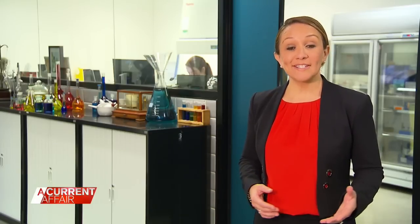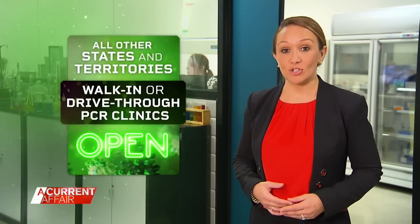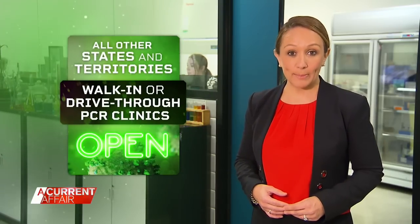One of the challenges is access. In Queensland and the Northern Territory, you need a GP referral to get a PCR. Since July, Victoria has scaled back its mass testing, reserving swabs only for the vulnerable. While in all other states and territories, there are still free pop-up clinics. If PCR is too difficult to access, a rapid antigen test is still, obviously, a really useful test to do.